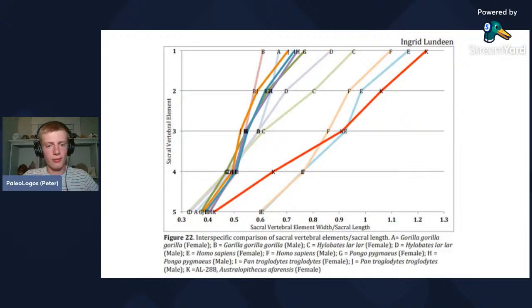Here's another graph from that same paper. This is interesting. On the left, you have a cluster, kind of a rainbow, of different primate species, and then that red linear trajectory is that of Lucy. And then to the right of that you have a slight pink and blue, and those are Homo sapiens, male and female, respectively. So what is this measuring? This is measuring the interspecific comparison of sacral vertebral elements divided by sacral length.